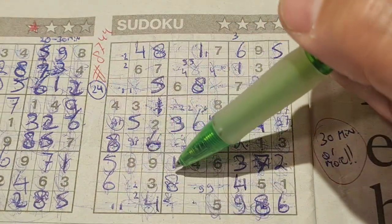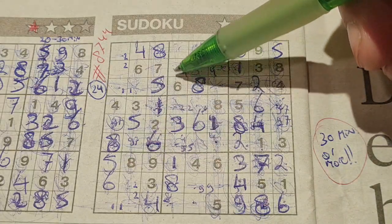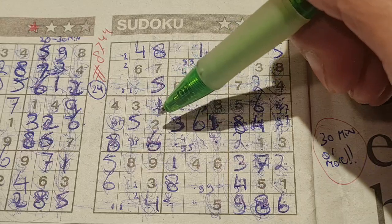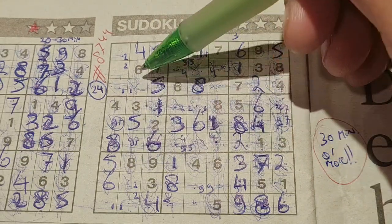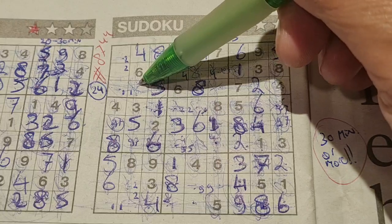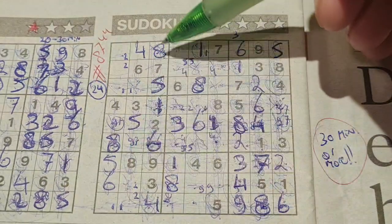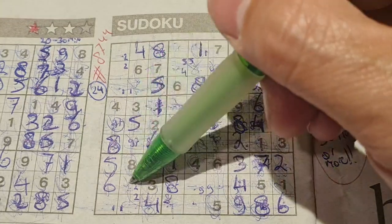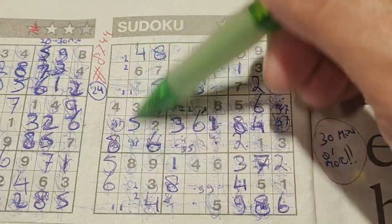Two. One, two, I need a seven here. It can be a seven. So seven should be here. One, seven, two. Three missing numbers in the second.